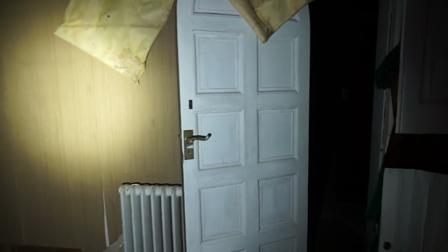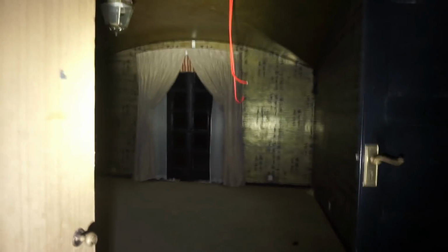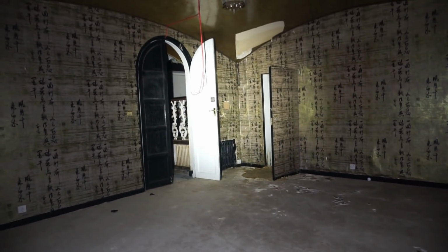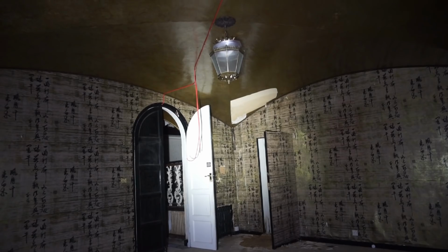Right, so across from the kitchen, we are actually entering a pretty weird room. I mean, this wallpaper, again, I've never seen anything like it. Gold wallpaper with Japanese or Chinese writing on it. And then when you look at the ceiling, that is actually pretty special. Like I said, most of the rooms that we've been in have been completely different themed, and this one just adds to it. This is the Japanese room. I've got to say, this is probably one of my favourite rooms inside this mansion, purely because it is just so different.